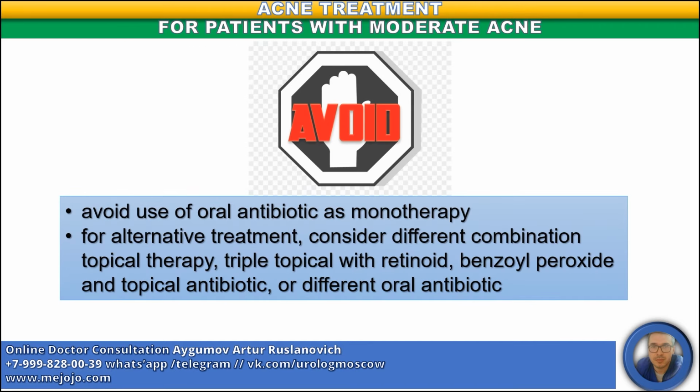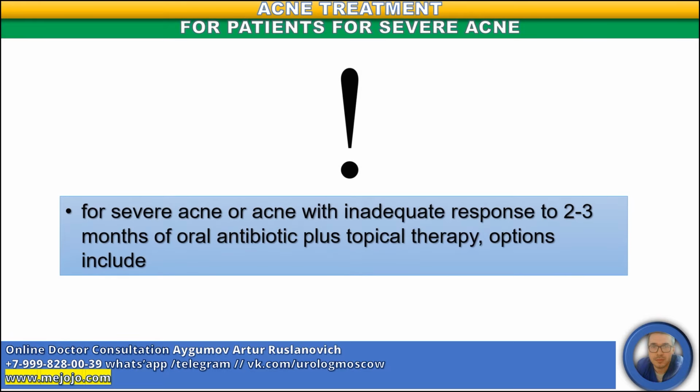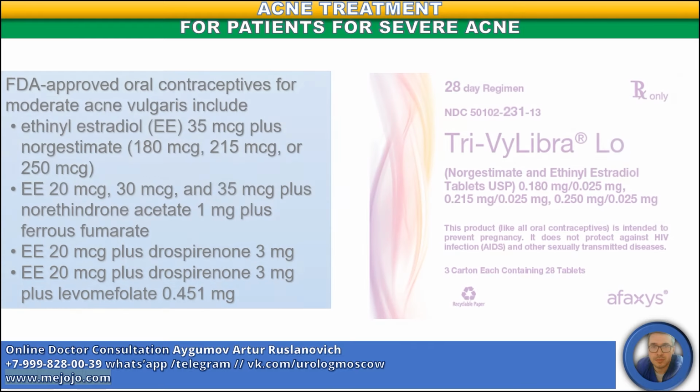For alternative treatment, consider a different combination topical therapy, triple topical therapy with retinoid, benzoyl peroxide and topical antibiotic, or a different oral antibiotic. For severe acne or acne with inadequate response to 2 to 3 months of oral antibiotic plus topical therapy, options include FDA-approved oral contraceptives.